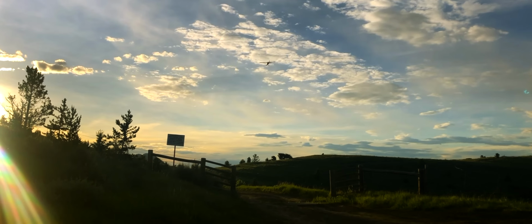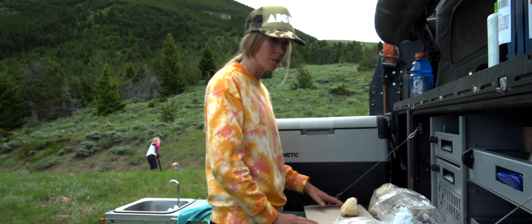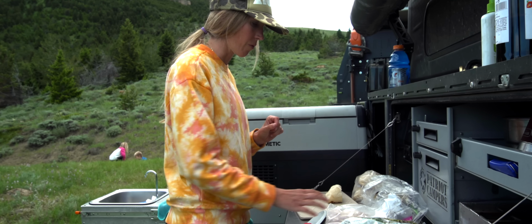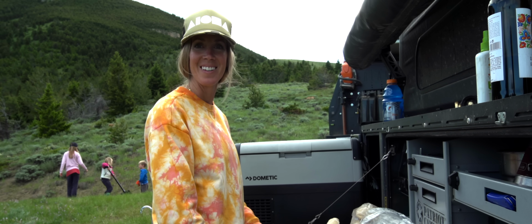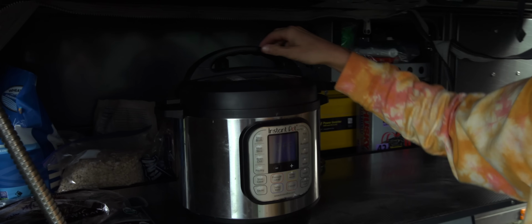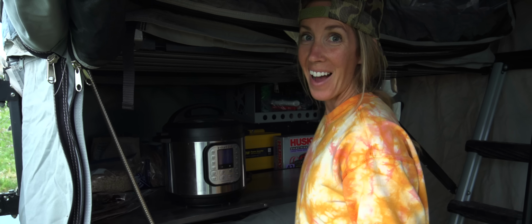What do we got going on here? So we're gonna toast up some bread rolls. We're gonna do barbecue chicken with brown rice and a sweet kale salad tonight. We outfitted the X1H with a larger inverter so that the Walthalls could use a pressure cooker, allowing for more diverse meals while on the road. I think it worked.